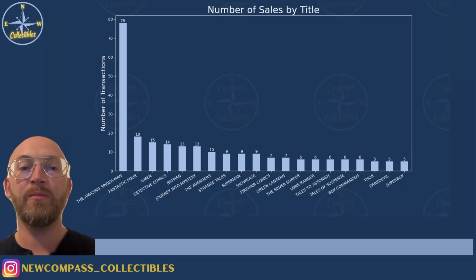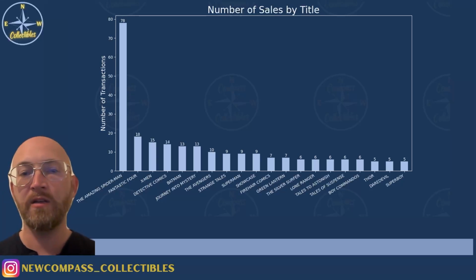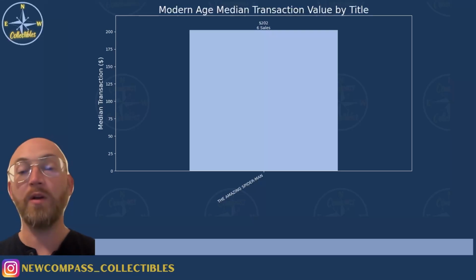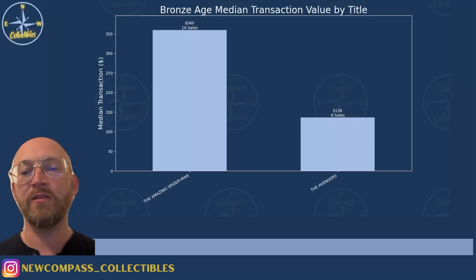These are all the sales by title in the auction from this week. 78 Amazing Spider-Man books, 18 Fantastic Four books, 15 X-Men books, and so on. Looking at this by age, only one title had more than 5 sales in the modern age, and that was Amazing Spider-Man. In the Bronze Age, again, Amazing Spider-Man is the top of the list here with 16 sales, and 6 sales from the Avengers.